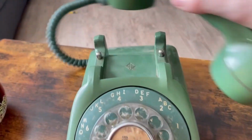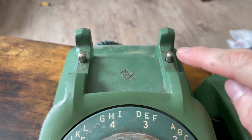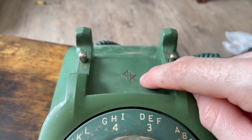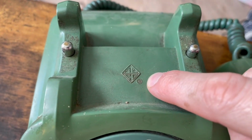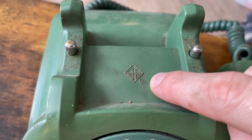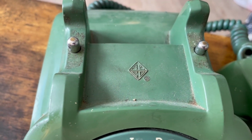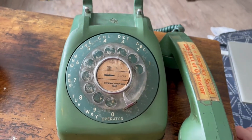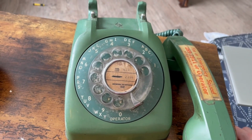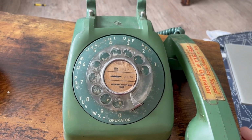And it also has the chrome finished plungers. And it only has the AE Automatic Electric logo by itself here on the cradle. The later models would have everything as the North Lake, Illinois, and all that. So this phone was produced in North Lake, Illinois. They used to be in Chicago before that, but this is when they were in North Lake.